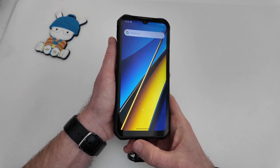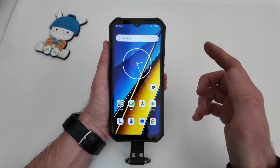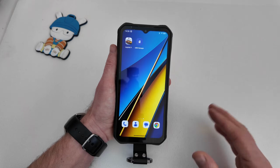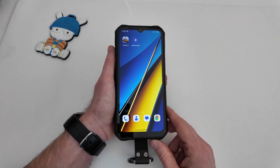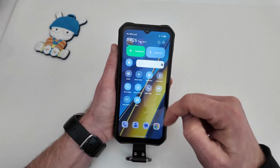So as you can see, this is the screen, and even though it's IPS, it looks pretty good as long as it's not very, very bright. Now here in the UK, I can probably live with this. However, in some warmer places, you might be struggling outdoors.